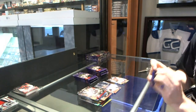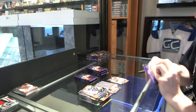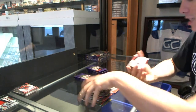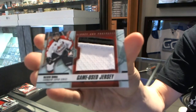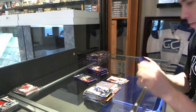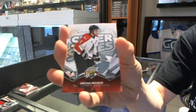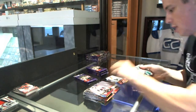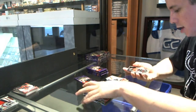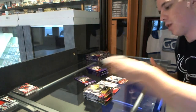Base. Base. We've got a 3-color Subway Super Series jersey black for the Minnesota Wild, Matt Dumba. Subway Super Series insert for the Florida Panthers, Jonathan Huberdeau. Class of 2013, Nicholas Briard. Definitely hitting the top end of those.